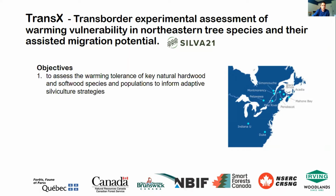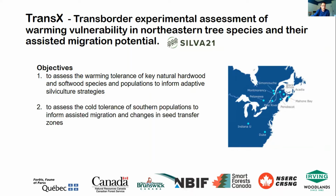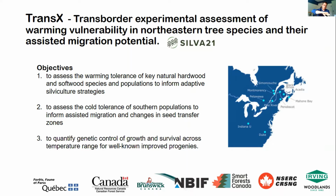So the objectives are to assess the warming tolerance of local hardwood and softwood species by moving them south into warmer areas, but also assess the assisted migration capacity of the same species by moving southern populations north. And finally, there's a sort of a tree improvement component where we're going to be test driving improved progenies from Irving, New Brunswick, and Nova Scotia, white and red spruce across these sites.